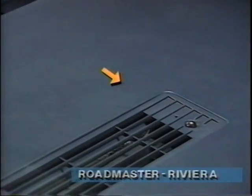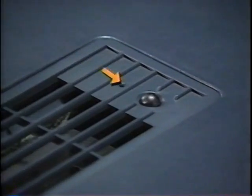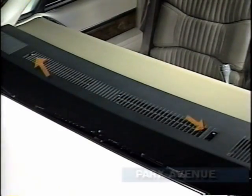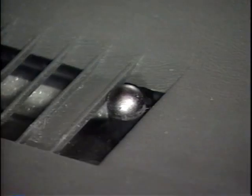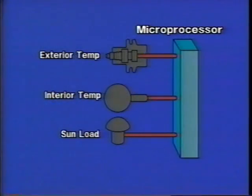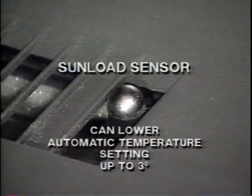In addition, the Roadmaster and Riviera have a sunload sensor. The Park Avenue has two sunload sensors, one on each side of the vehicle. Sunload sensors respond to varying degrees of sunlight. The microprocessor takes the sunload value and compares it to the in-car temperature to determine how much cooling or heating is necessary to maintain the selected interior temperature. The effect of the sunload sensor in bright sunlight is the same as lowering the temperature setting by as much as 3 degrees.